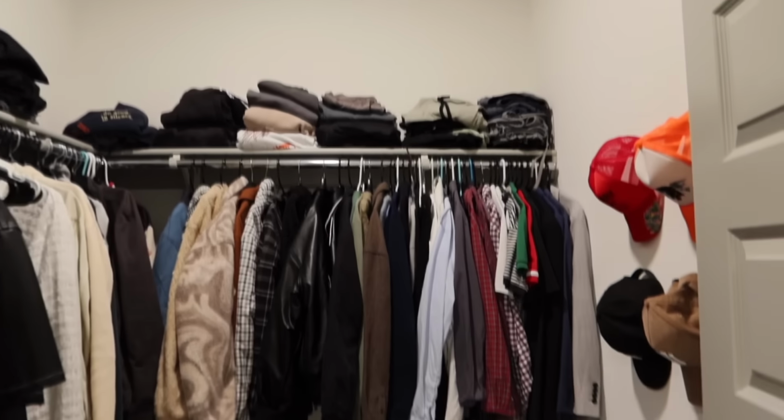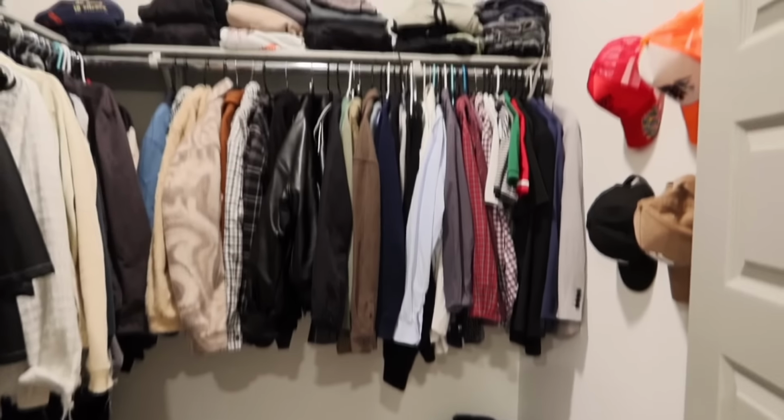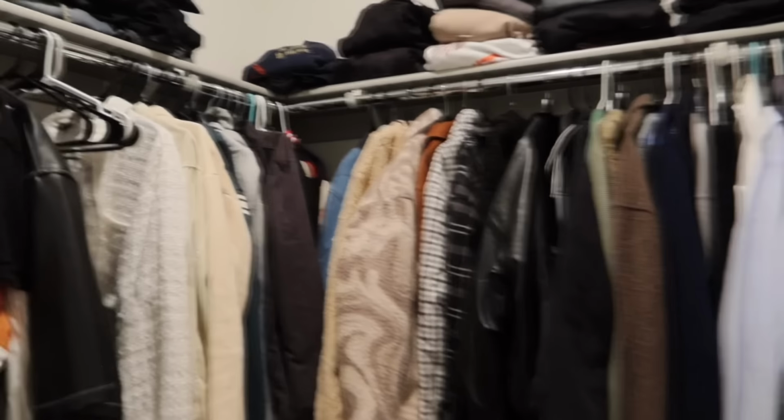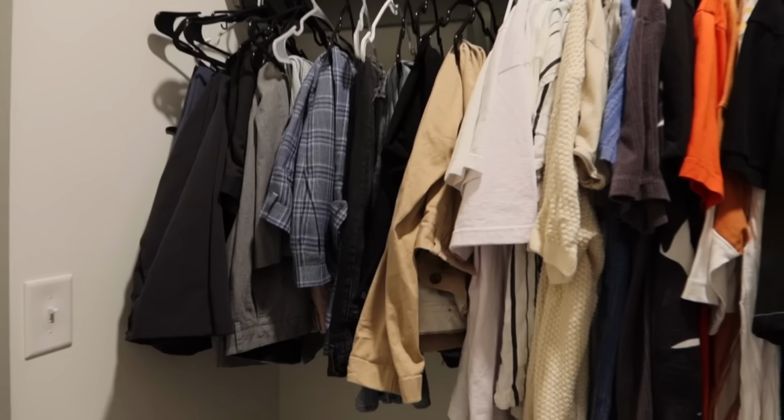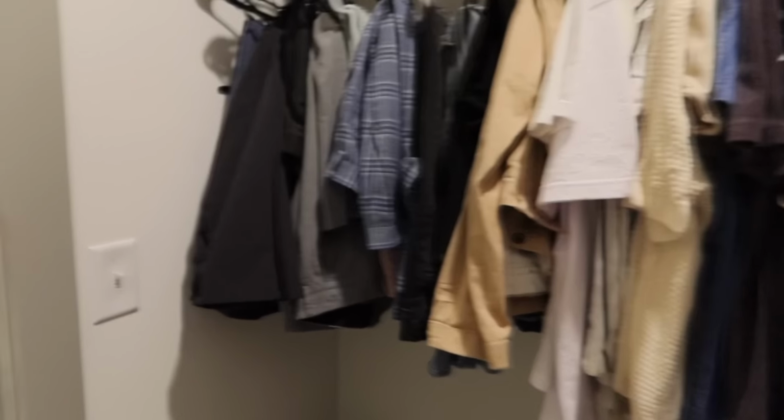Okay guys, here is the difference in his closet. I think it looks way better. The pants I need to organize, but I need to have him try them on first because he's had these for a while and half of them he doesn't even wear, so he needs to go through those before I organize them. Here are the shirts.